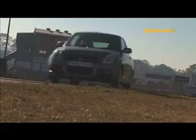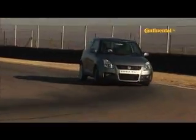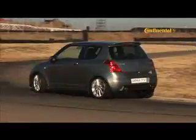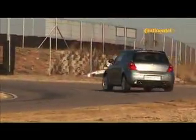South African fans of the standard 5-door Swift have been praying for a performance version of the car for some time. The Swift Sport is the answer to those prayers, linking a 3-door body shell to a larger, livelier engine and a more dynamic suspension setup, and it looks the go-faster part too.